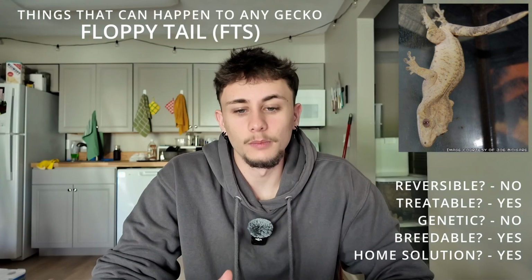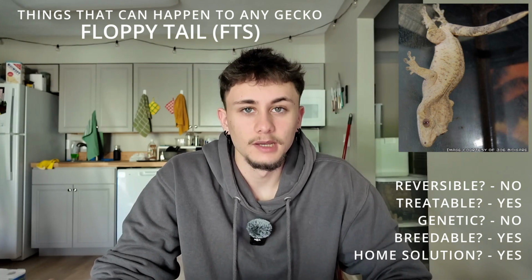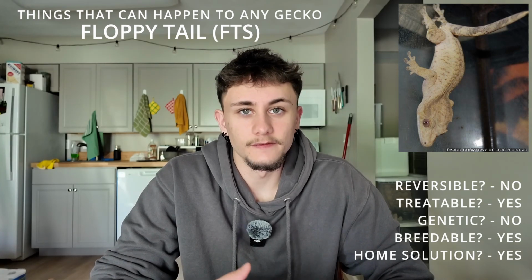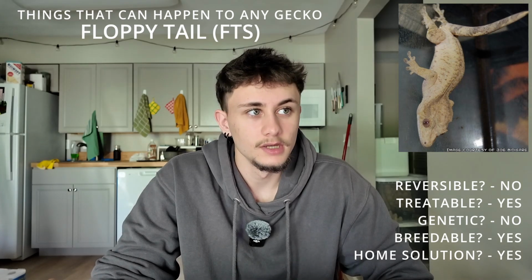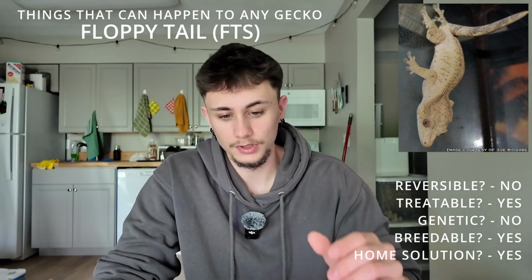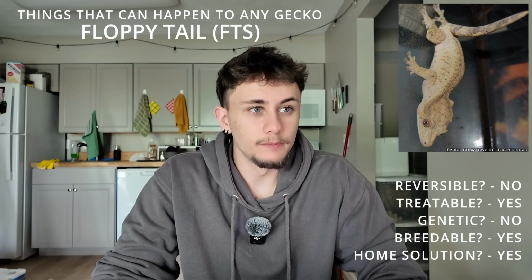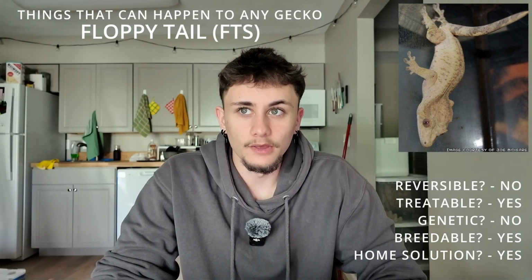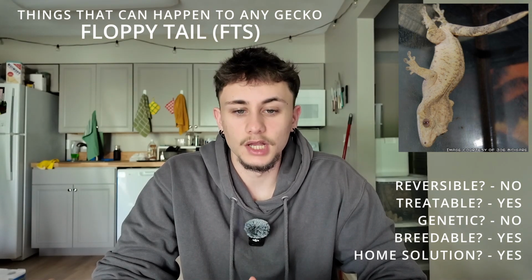Forcing a tail drop is not necessary, but it can prevent some further spinal damage. But it is a last resort measure. You should try talking to a vet if it's really bad. Then the vet might be able to amputate the tail properly. When the FTS has got to the spine, it is going to kink also the last part of the spine. So a vet might be a thing that you want to consider. Some people don't think that FTS is something that you could breed. I think that an animal with a minor case of FTS can still breed because it is not genetic.